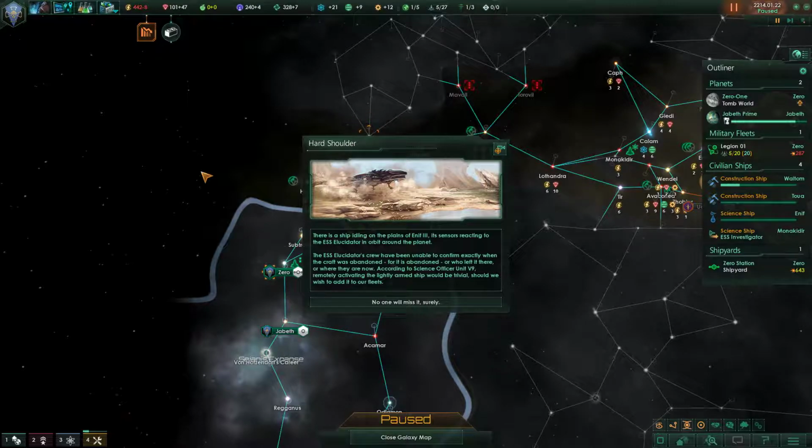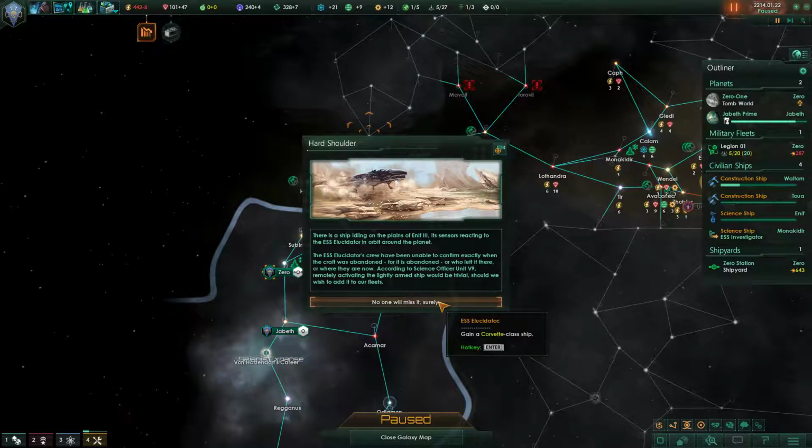Hard Shoulder. There is a ship idling on the plains of NF3, its sensors reacting to the ESS Elucidator in orbit around the planet. The ESS Elucidator's crew have been unable to confirm exactly when the craft was abandoned, for it is abandoned, or who left it there, or where they are now. According to Science Officer Unit V9, remotely activating the lightly armed ship would be trivial should we wish to add it to our fleets. No one will miss it, surely.